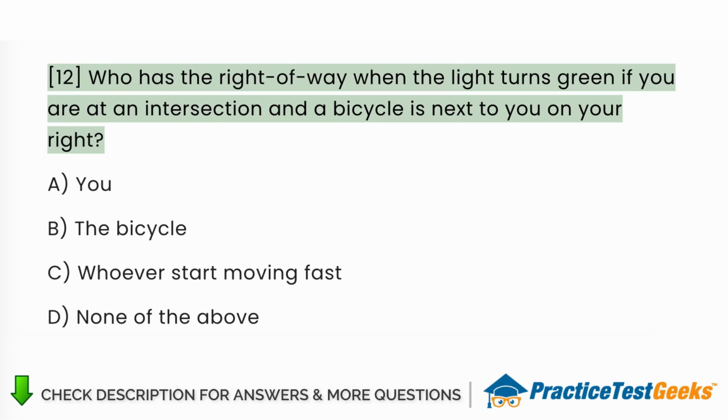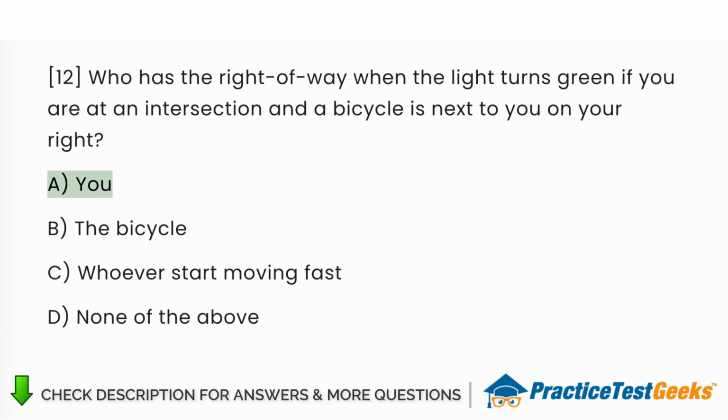Who has the right-of-way when the light turns green if you are at an intersection and a bicycle is next to you on your right? A. You. B. The bicycle. C. Whoever starts moving fast. D. None of the above.